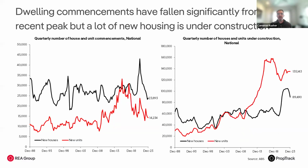And you can also see this playing out. If we're not getting approvals, we're not getting commencements. So commencements are also down around decade lows. In Queensland, commencements are down 5% from a year ago, and the number of dwellings under construction is down 7%. In the Northern Territory, commencements are down 33% from a year ago, and the number of dwellings under construction is down 31.5%. Now, there's still a relatively high number of dwellings under construction, but that pipeline is reducing.